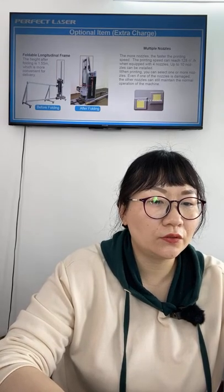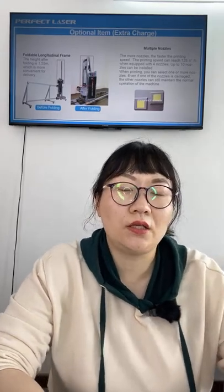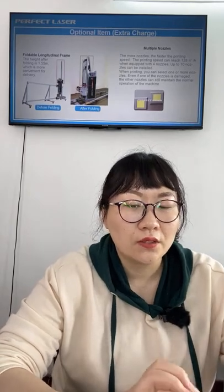Okay, there is a foldable frame, as we explained for you before. For the vertical reel, because the length is 2.6 meters, it's very long, so it is very hard and inconvenient to carry the printer outside. So the vertical reel can be folded like this, like the picture. After folding, the length is 1.55 meters, so that you can put the printer into your car and carry it outside.